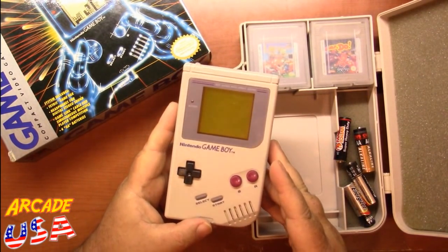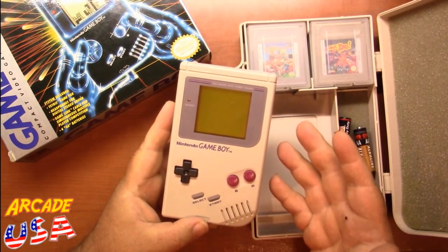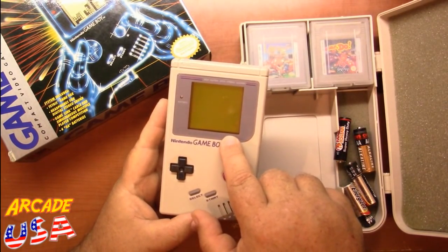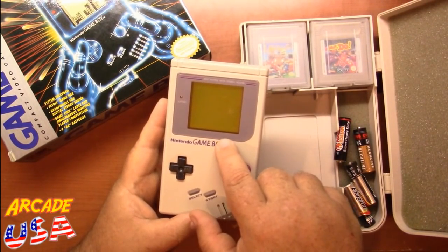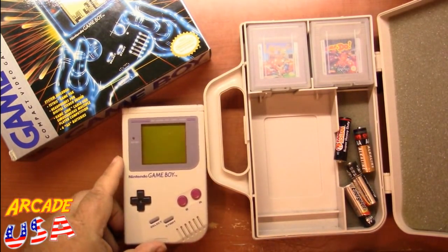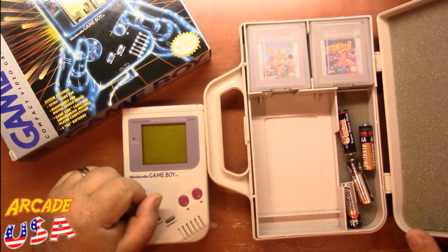I love the Game Boy. It's 30 years old this month. It still works pretty good. I had to fix this at one time because it got some dead lines in here where the solder connections went cold, but it was a real easy fix to do. Of course, here are the batteries. I keep them in here off to the side instead of in the unit itself.